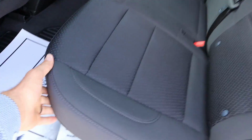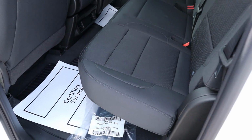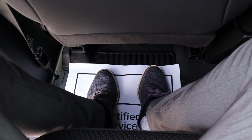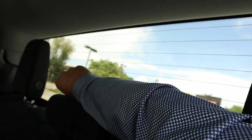And then taking a look at the seats, we got cloth seats here in the back, and it looks like, gotta use a little bit of muscle, but you can lift up the seats, so you got storage underneath. Now, legroom back here is actually pretty good for a smaller cab. I'm actually surprised. We've got some vents here in the back, and then headroom back here is also good. It looks like the rear glass back here, by the way, is fixed.